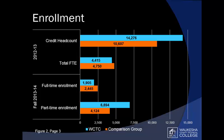So we have more students as a total head count, but we don't have as many FTE as our comparison group. It's close, it's not the same. But a big reason for that is that we have a lot more part-time students than we do full-time students. One of the reasons for that is that in iPads, we include all of those high school dual enrollment students. They are all going to be part-time, and so that's going to skew some of these numbers and give us some of the things that look the way that they do.